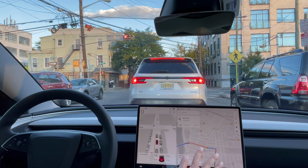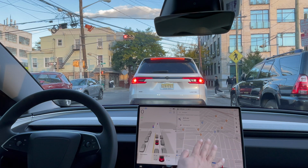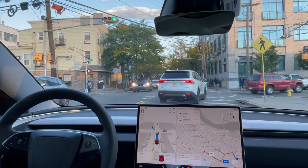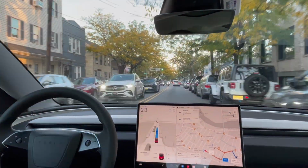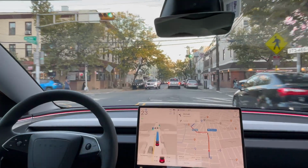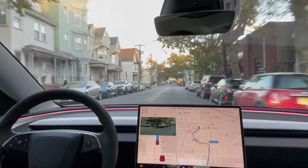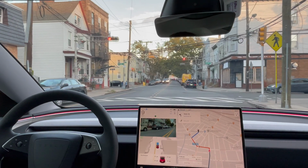And let's just add another stop since it's actually a bit early. Just add it right here. Add stop. Right, making a left turn here, and we missed the traffic light, so we're gonna sit out here.